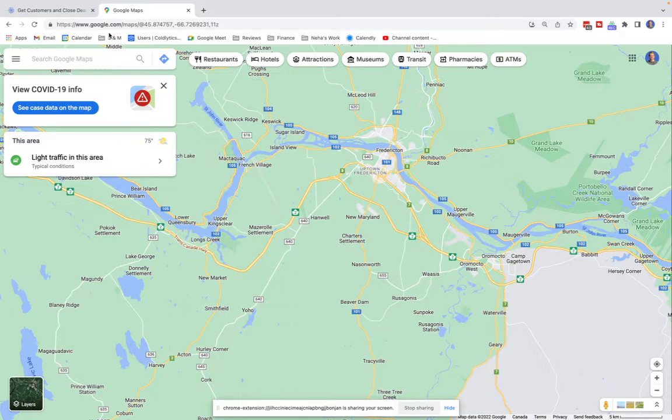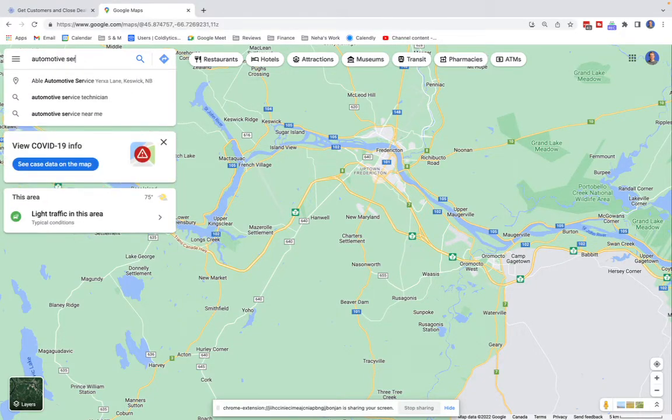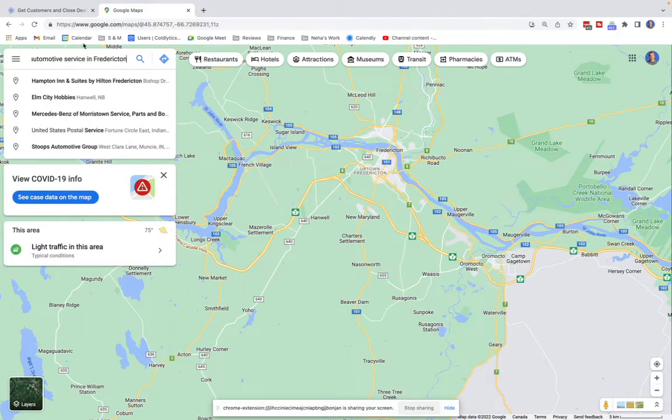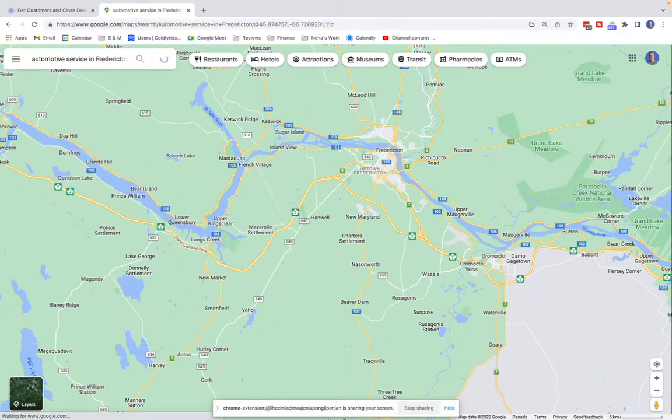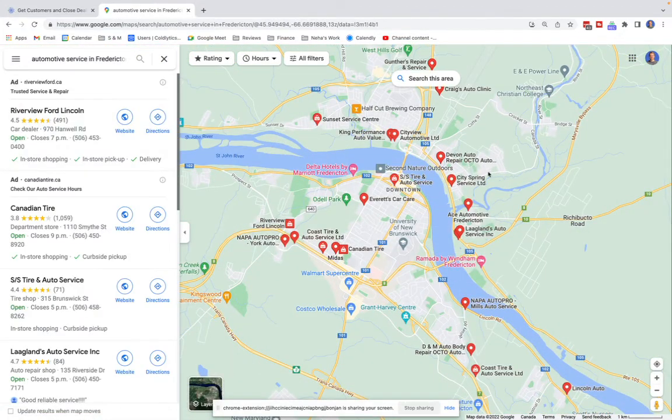So let's jump in and we'll use automotive service in Fredericton. So all I'm doing is I'm searching the niche and then the city, right? Automotive service in Fredericton. Perfect. Look at all these businesses.